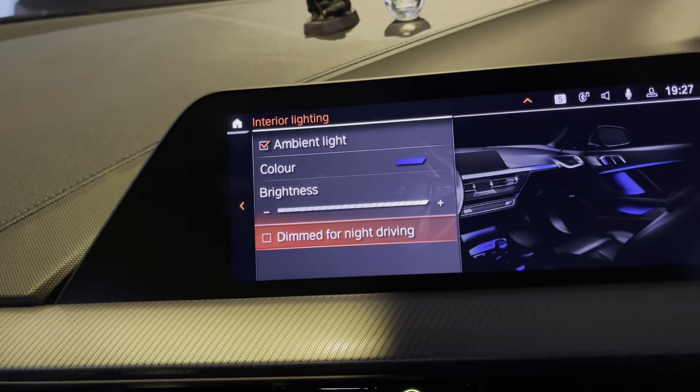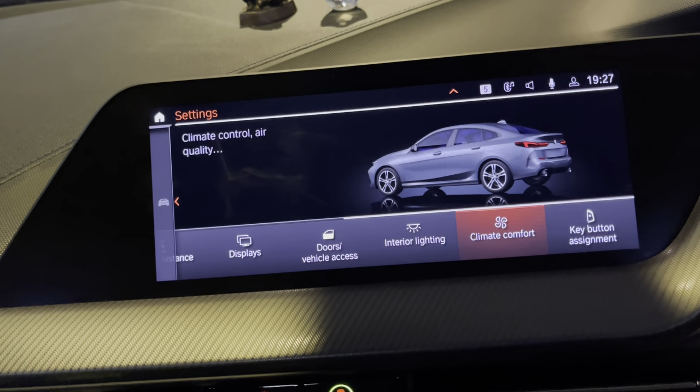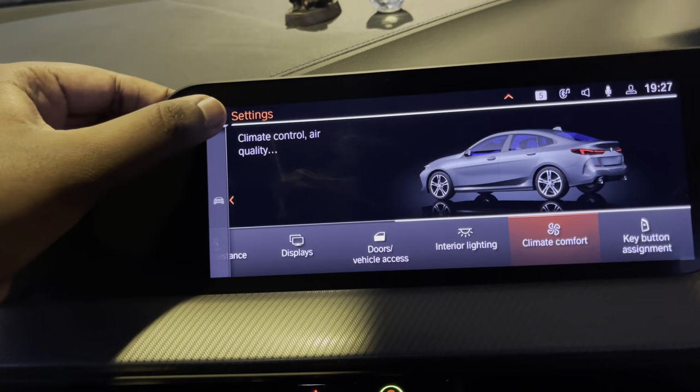So let's go back. Then you can adjust your climate comfort. And you can assign your key fob as well. So your climate comfort right there. Go back, just hit back.